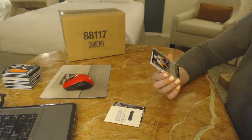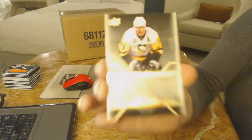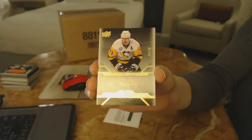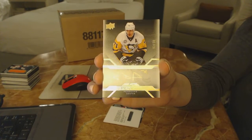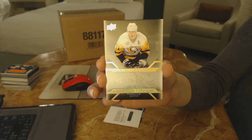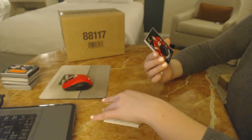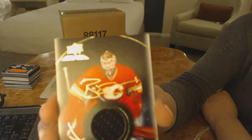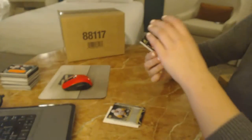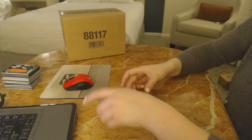We've got a pro penmanship gold auto numbered to 10 for the Pittsburgh Penguins, Evgeni Malkin. Numbered to 10. A black hole jersey auto for the Calgary Flames of Brian Elliott. And a regular black hole jersey of Brian Elliott. There we go.